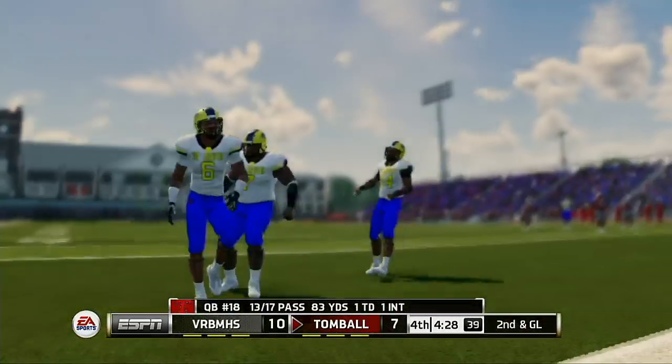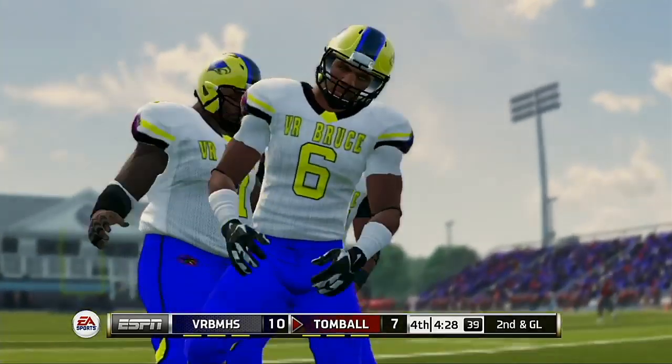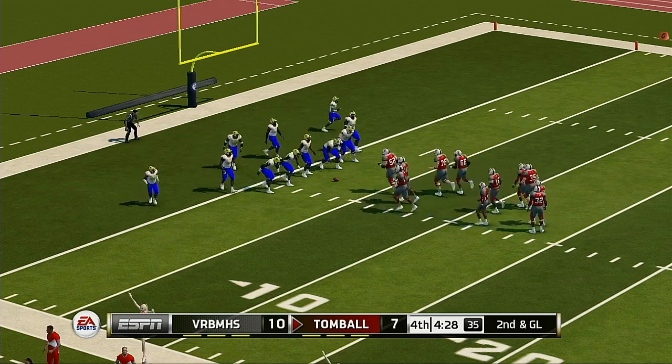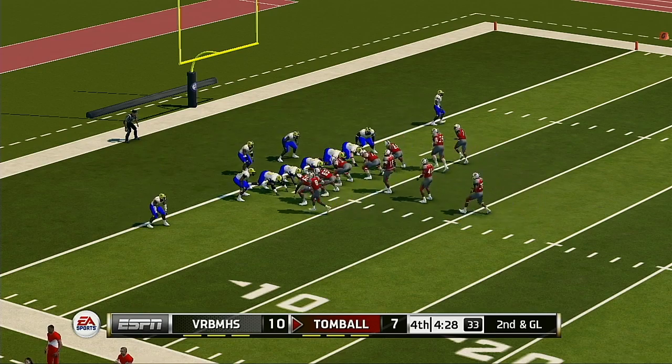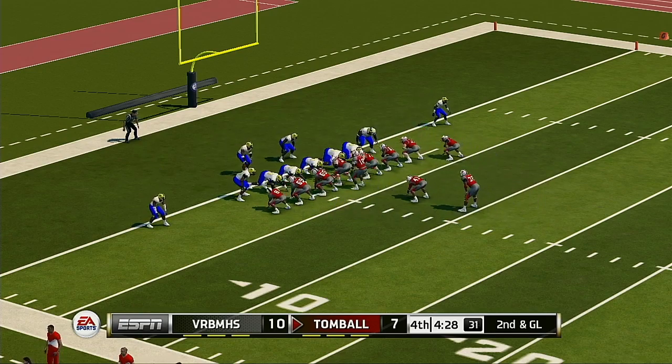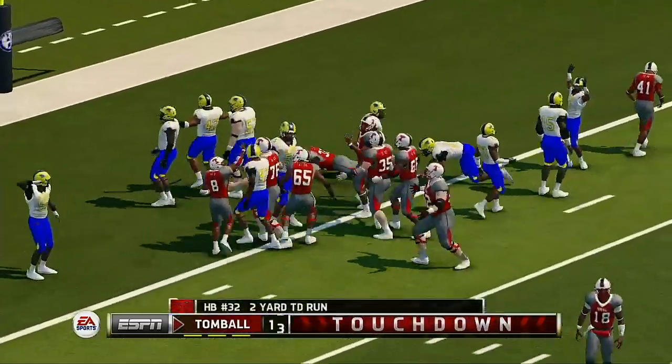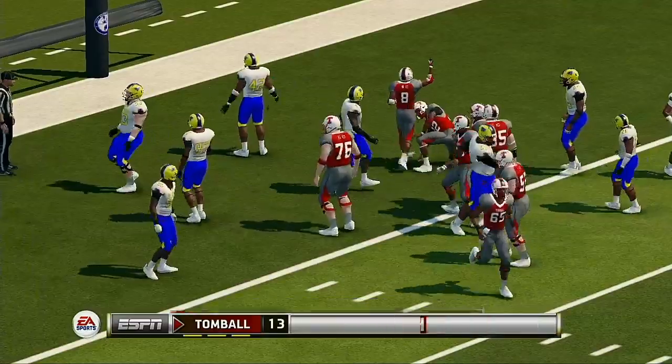And he throws it away. And this is the 8th play of the drive. This defense not wanting to give an inch here. Touchdown, and they take the lead.